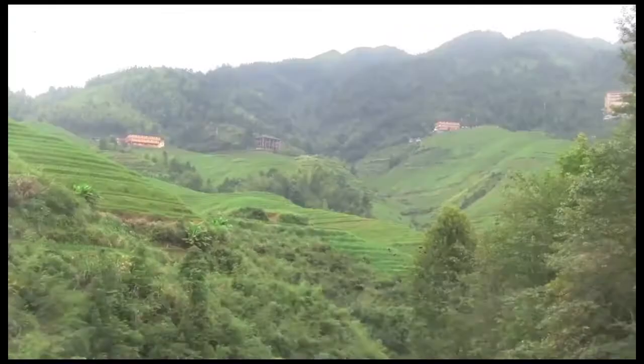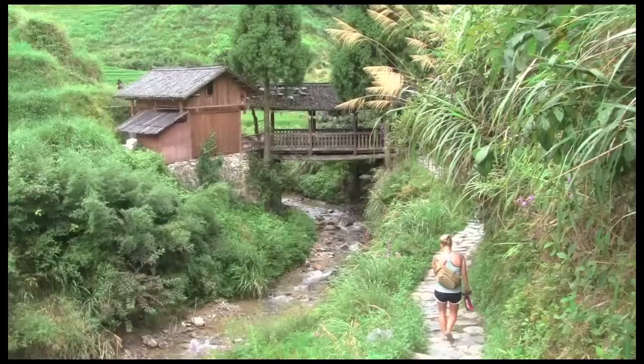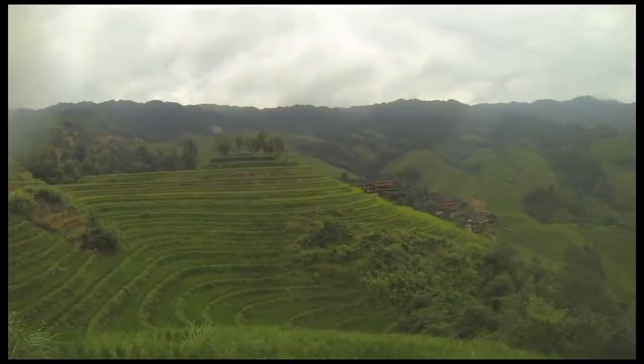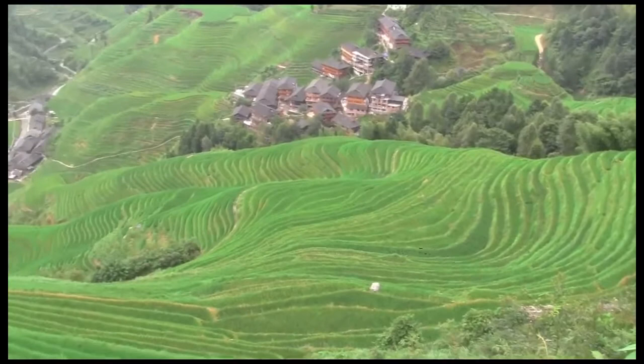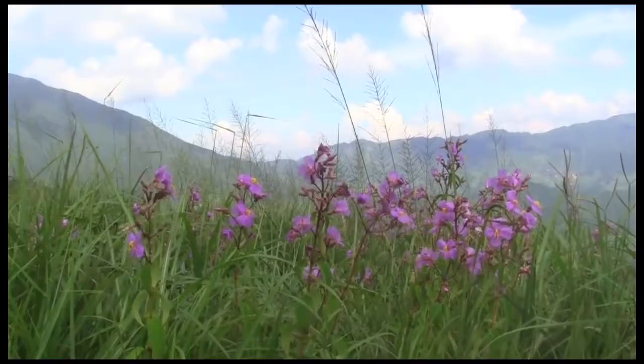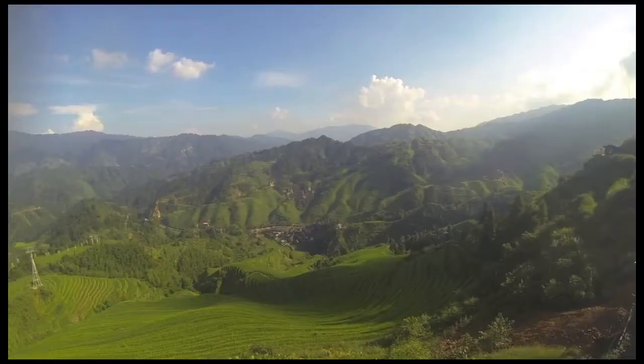Finally, spend a day or two walking around the Longji Ti Tian. These impressive rice terraces are called the Dragon's Backbone because that's what they're said to resemble from above. It's a great place for a bit of hiking and relaxing to end the Guangxi adventure.